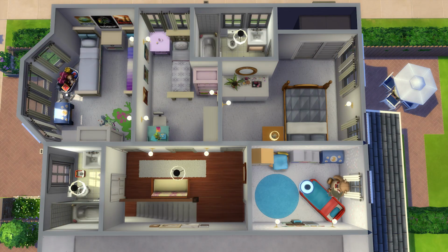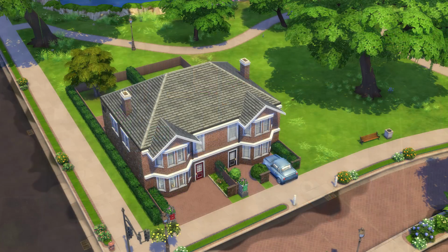Anyway, just the floor plans of the house there, upstairs and downstairs. Lots of room for up to 6 Sims, which is pretty good. It's a pretty spacious house, but I hope you guys enjoyed it.